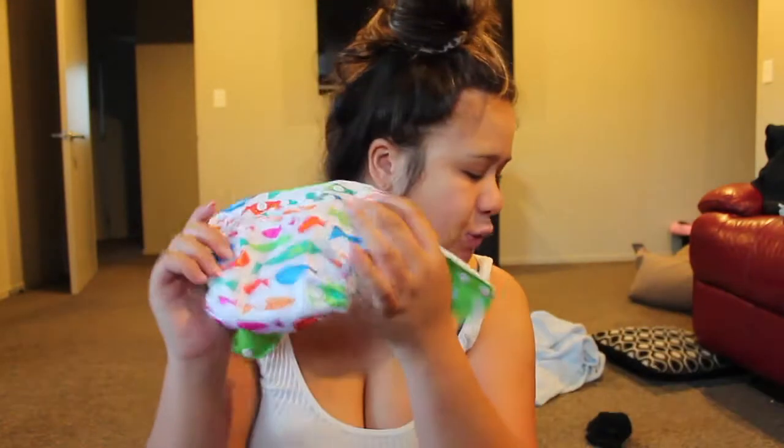These reusables are from Pat Pat. They're not branded or anything, they're just like a knockoff brand, but they work fantastic. So there's this one I've got. I've also got this pattern. I was also given reusable nappies from a family member.